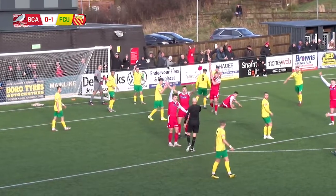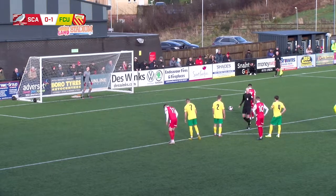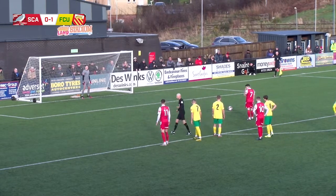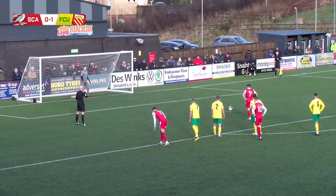I was wondering why the referee was going over to the goalkeeper. I think it was Faree McCarrick. Telling everyone to stay where they are. He's literally gone down the line there, like a school teacher. Blows the whistle, Coulson now.